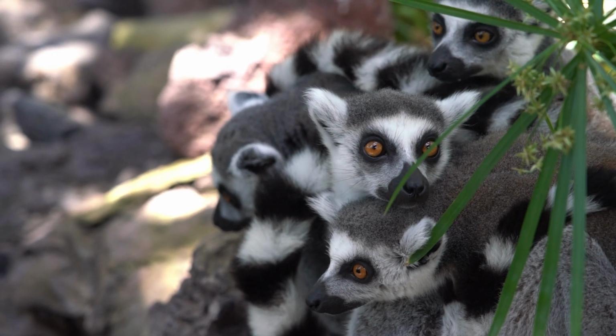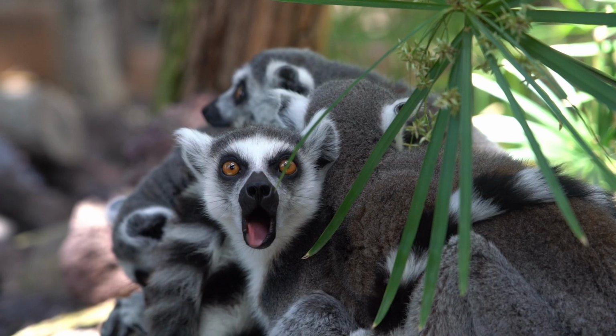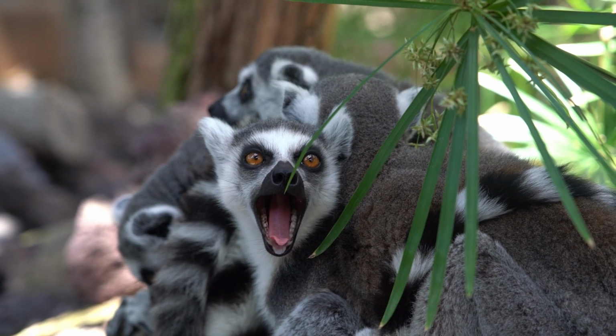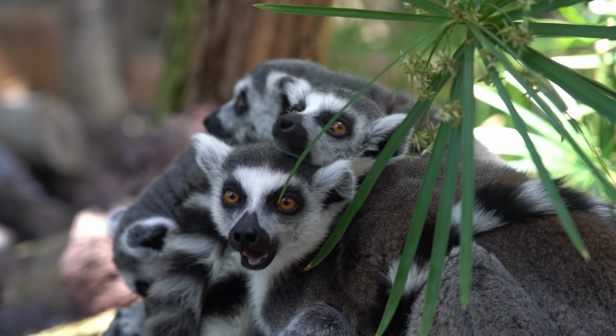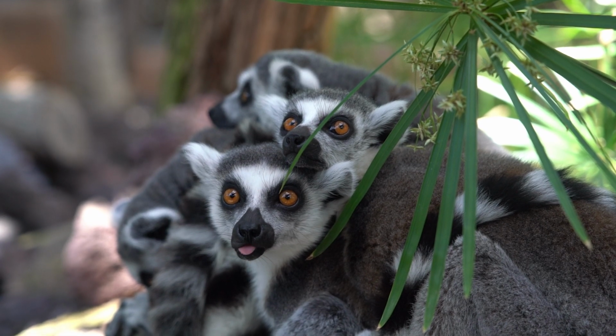Madagascar's climate varies from tropical along the coast to temperate in the highlands, with distinct wet and dry seasons. Ring-tailed lemurs are particularly adapted to the island's dry, arid regions where they navigate the challenges of seasonal changes in food availability and water scarcity.